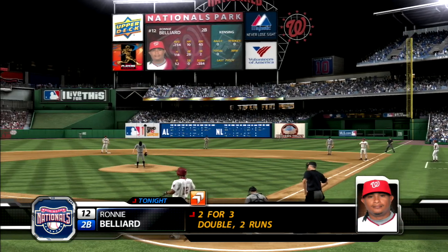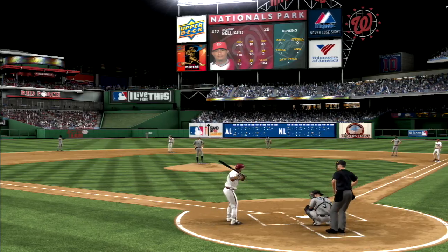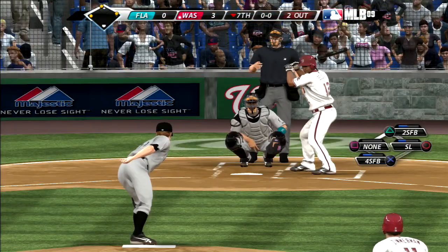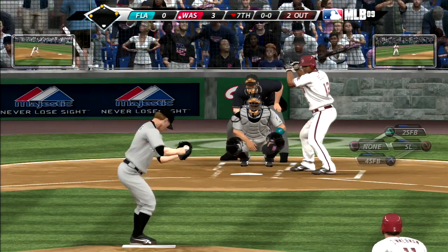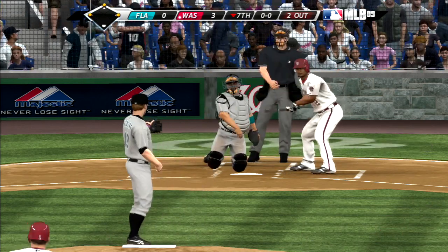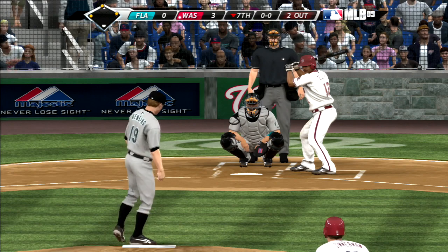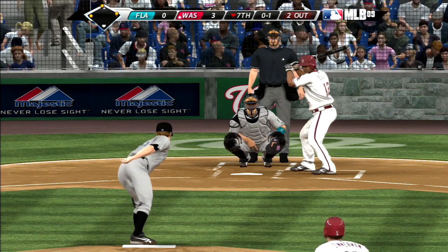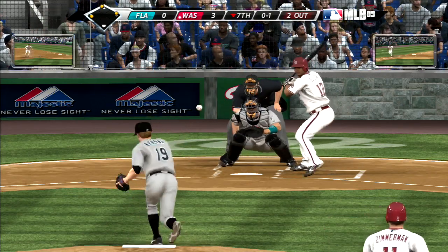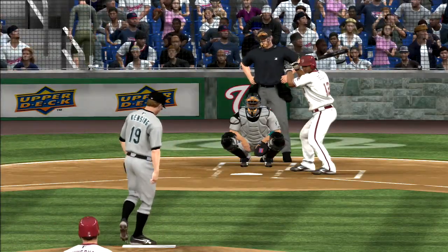Now a crucial spot. Bases loaded. 2 men gone. And stepping in is the second baseman, Ronnie Belliard. And there's a strike right down the heart of the plate, 0-1. And this is their 4th pitcher of the night, so there's not much left after this. This pitch is hit rather sharply toward the third base coaching box. It's a foul ball.